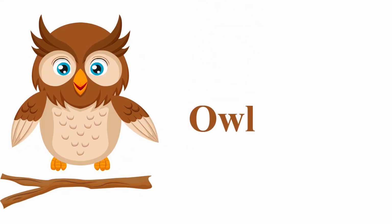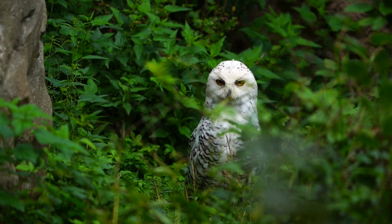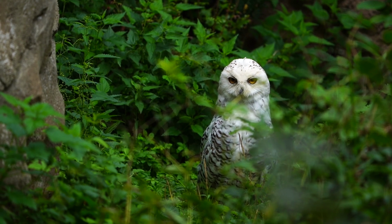Owl. Known for their nocturnal habits and hooting calls, owls have large eyes and can rotate their heads significantly, which fascinates kids.